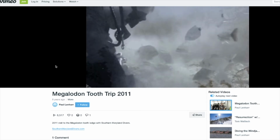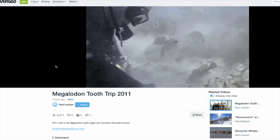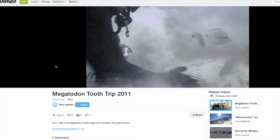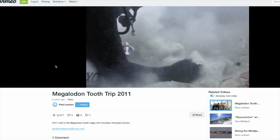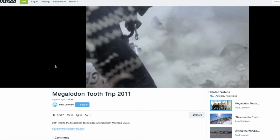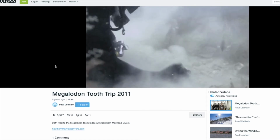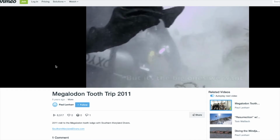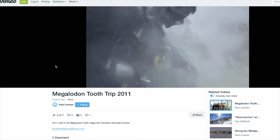And then see how I'm kind of getting down in the sand a little bit? As you keep working down in the sand, you'll get to what we call the marl. And marl is basically the bottom of the ocean. It's almost like a clay-like substance. It looks like the surface of the moon, kind of, when you get down to it. There's a bigger tooth I found right there.